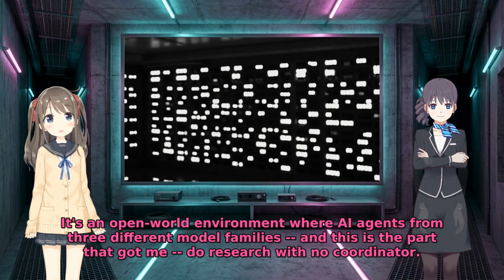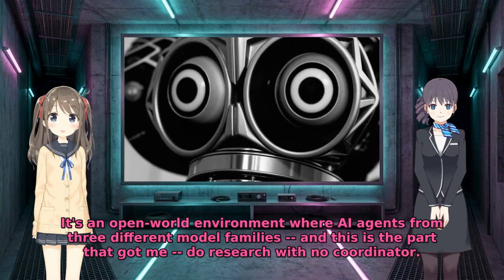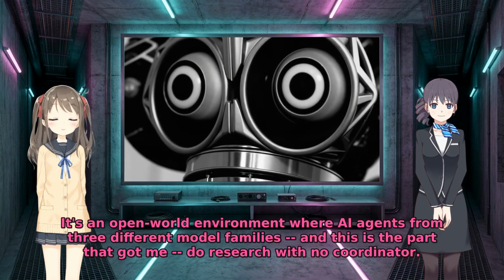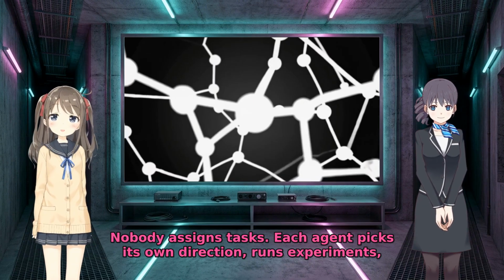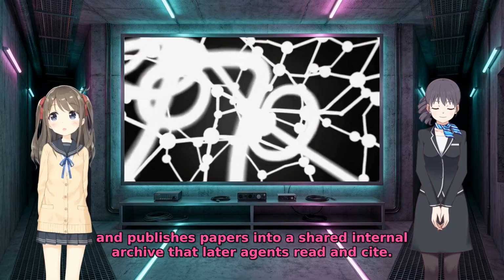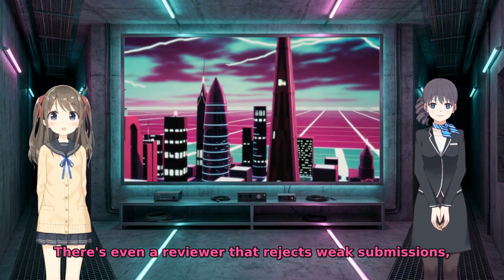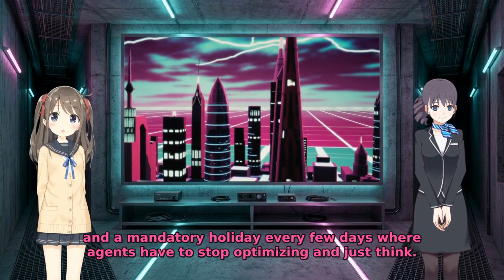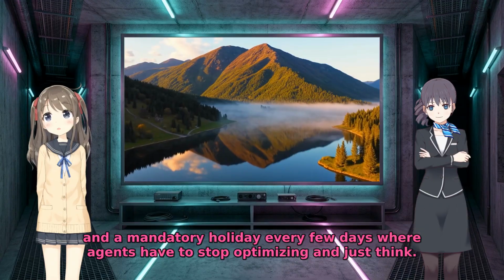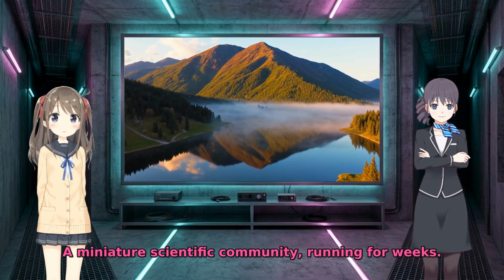The Station. It's an open-world environment where AI agents from 3 different model families, and this is the part that got me, do research with no coordinator. Nobody assigns tasks. Each agent picks its own direction, runs experiments, mails colleagues, and publishes papers into a shared internal archive that later agents read and cite. There's even a reviewer that rejects weak submissions, and a mandatory holiday every few days where agents have to stop optimizing and just think. A miniature scientific community running for weeks.